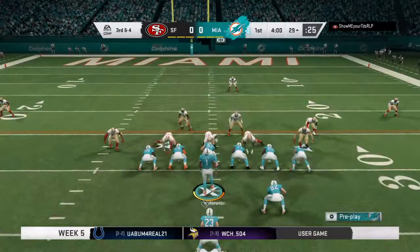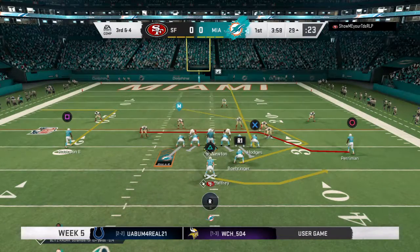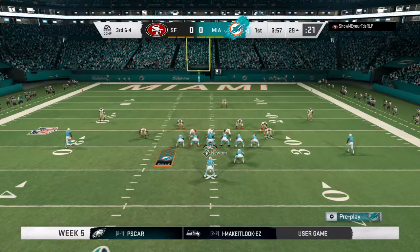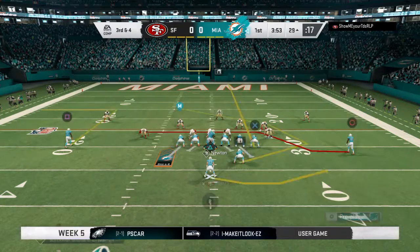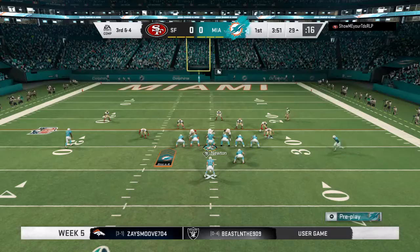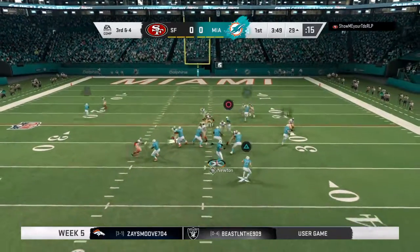Ready? Ready? Great, great, great. I got you, boy. Go. 57 is the mic. Rock 57. Ready? Here's Newt.